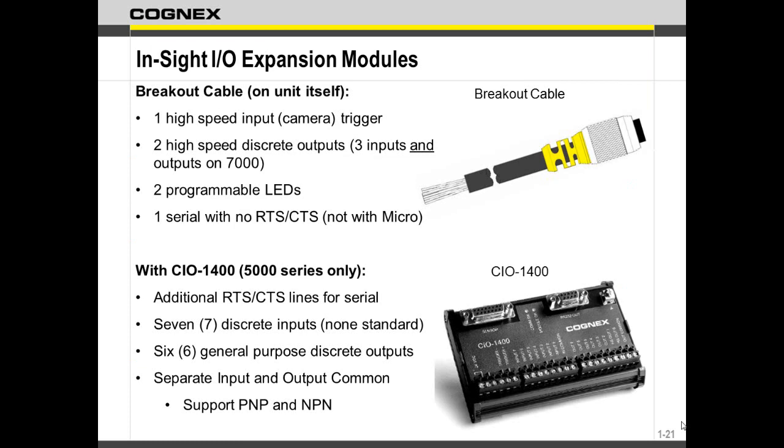Then we have the I/O expansion modules. Now there's certain I/O that's already on the cameras. If I'm using a micro or a 5000, I have one input, not truly an input. It's a camera trigger. It's an optically isolated input that when current flows through it, it's going to cause the camera to acquire. And then it has 2 outputs. It also has 2 LEDs.